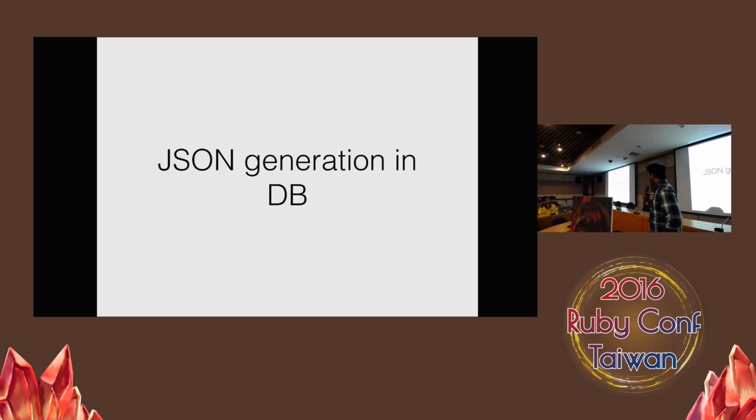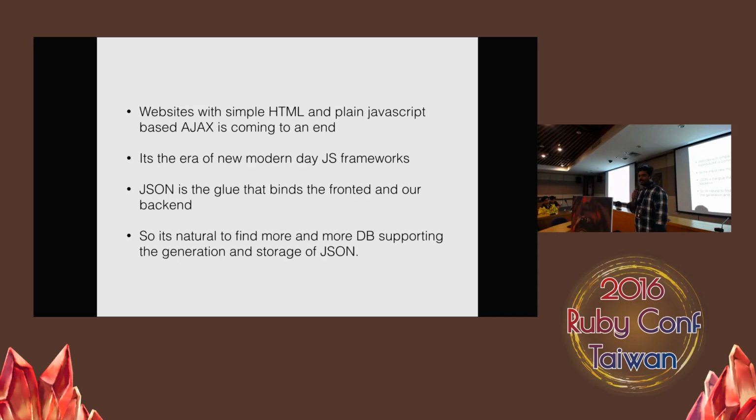Now this is something that's really important for every modern-day web application. Okay, JSON. The days of simple HTML and plain JavaScript-based Ajax are over. Even at this RubyConf, we have talks on React, Redux and everything. Why? Because for a modern-day web application, you need a really good JavaScript framework on the front end to take care of everything. And JSON is the glue that connects your front end and your back end. So it's natural to find more databases supporting JSON nowadays, and also storing JSON.